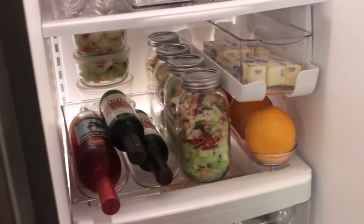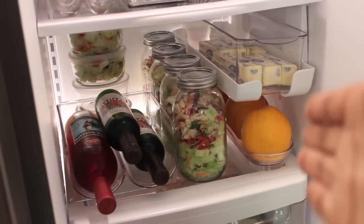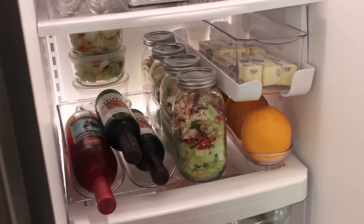Now the next shelf here is where I basically keep our salads and our butter and fruit and just various things. In the top there I keep all of the butter, and below that I keep our oranges or whatever fruit I bought for that week, but I typically buy some type of fruit. And then also our salads.